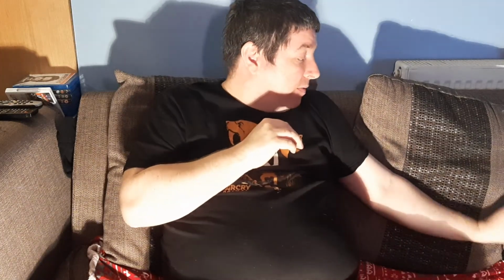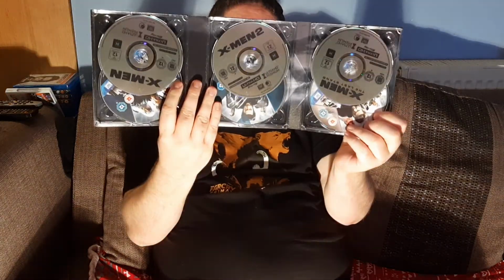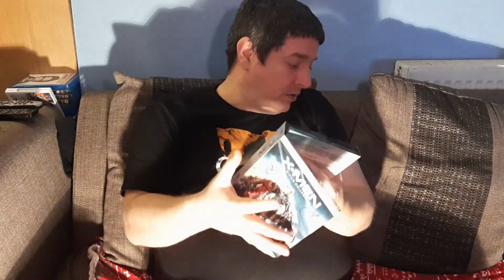It's a nice set there. Also picked up the X-Men 3 film collection, which is X-Men, the first one, second one, and The Last Stand. Yeah, I was just thinking I've probably got these on Blu-ray sitting on my shelf. I should really clear them out for space since I've got them all here. There you go.